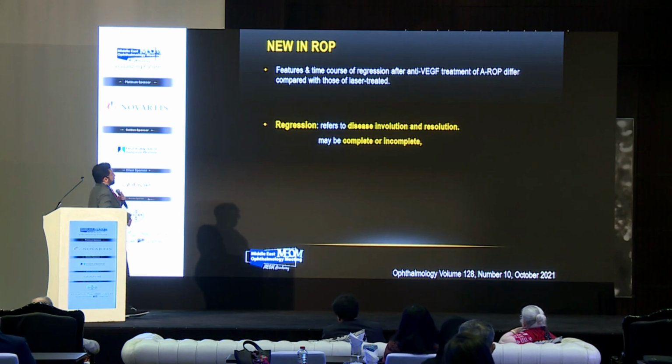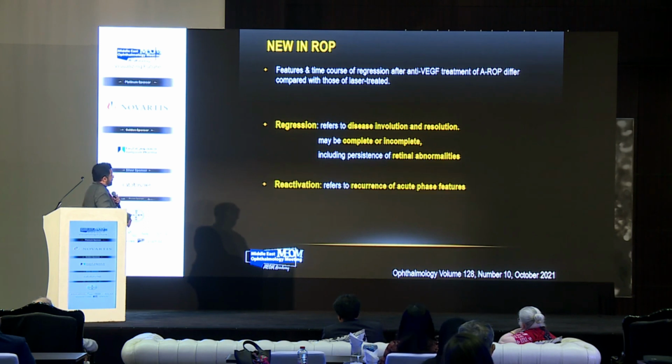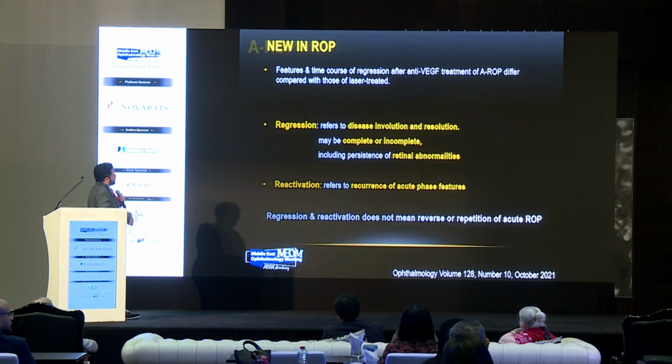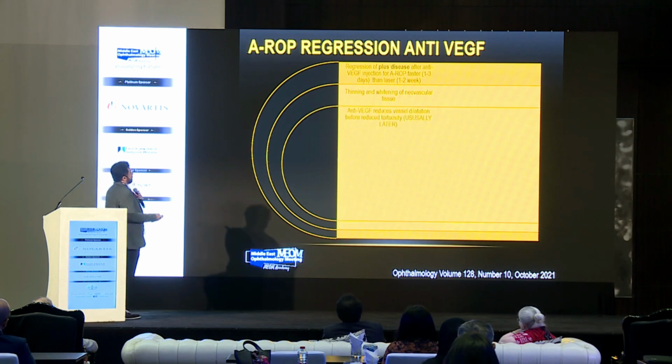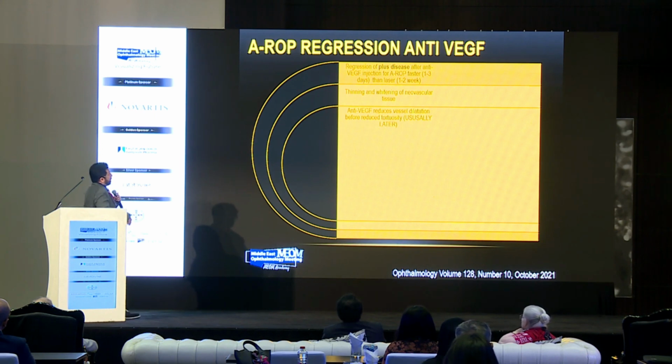So, the definition of regression: the disease involutes after giving either an injection or laser, and there is resolution. It may or may not be complete, and sometimes includes persistence of retinal abnormalities, and we have to understand reactivation, which is less common with lasers and more common with anti-VEGF injections. In aggressive ROP, regression happens earlier when we give injections; it takes a little longer after laser. Thinning and whitening of the neovascular tissue can be noted, and that is one of the key things we have to see once we have done the treatment.